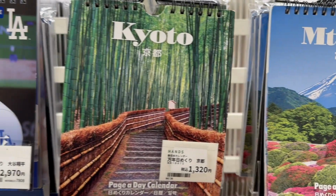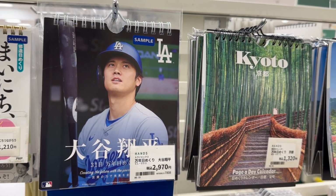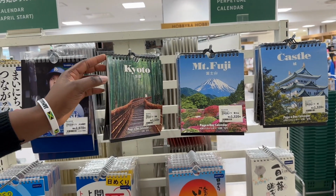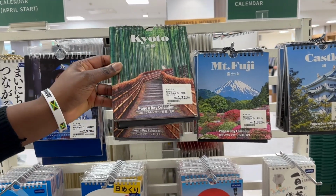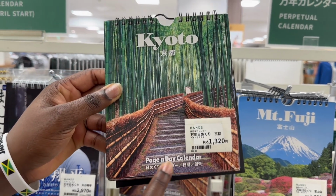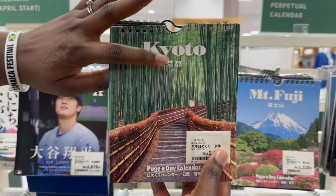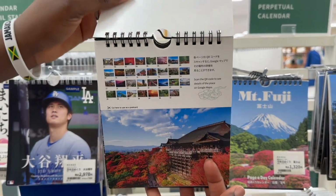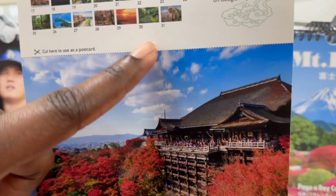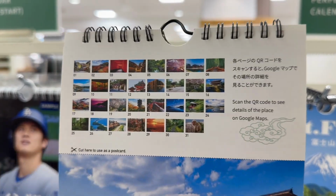Now, these are 1,320 yen each, and here's what you need to know about these calendars. So basically, these are timeless. They don't correlate to any specific year or any specific month. It's like a photo calendar that will introduce you to different places in Japan and different attractions that you can find in a specific place. For example, this calendar here is all about Kyoto.